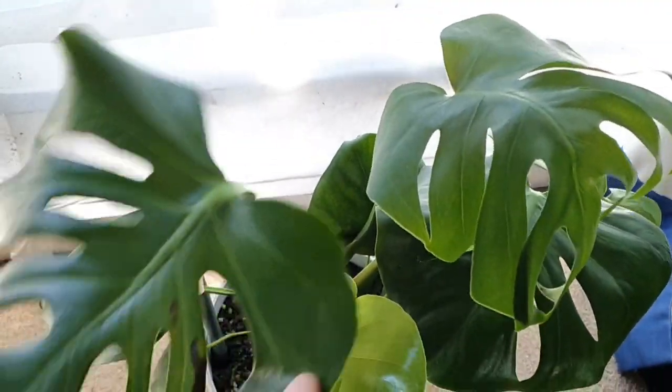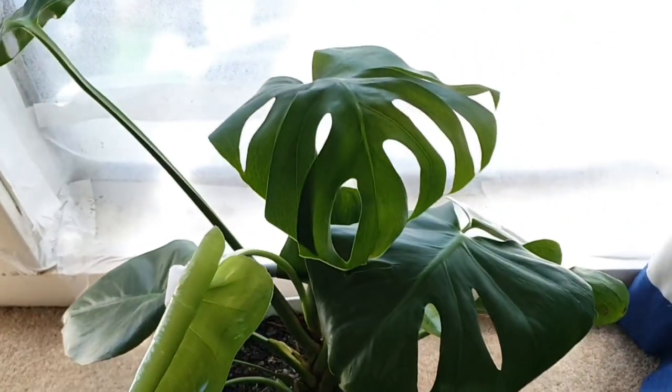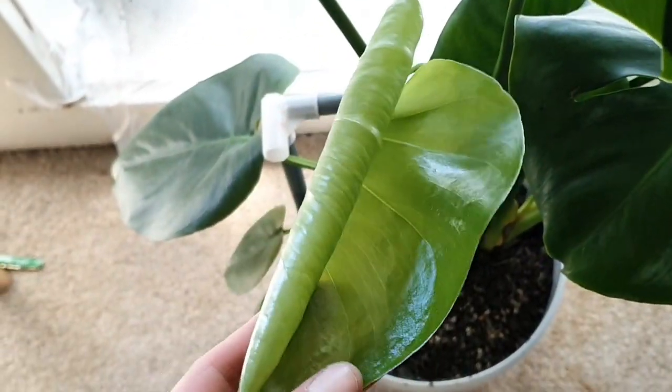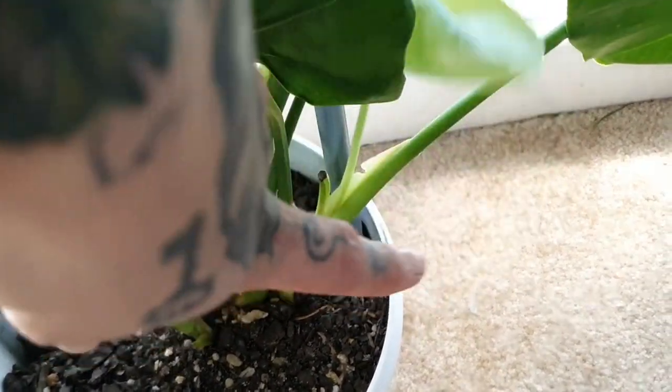It also had spider mites, so it's in ISO now until I am 100% sure it's all good. So it's over here in the lounge room by the window by itself, but it does have a fresh new leaf. So that new leaf's come out happy and healthy. I think it has another baby leaf, yeah, under here, which has come out good as well.